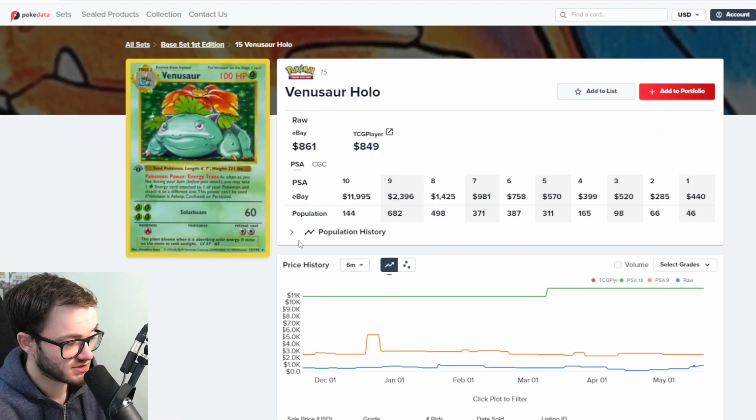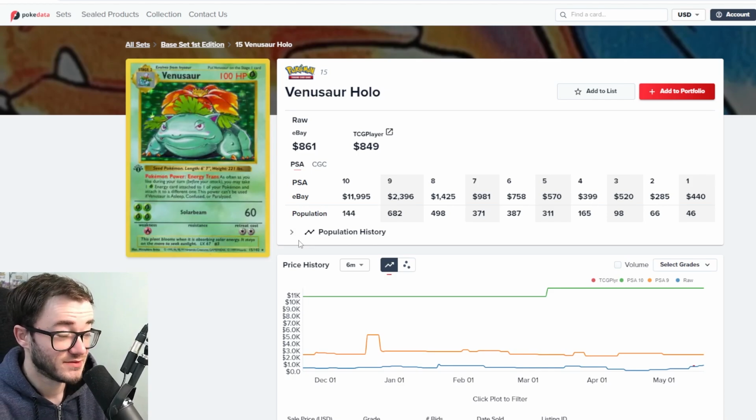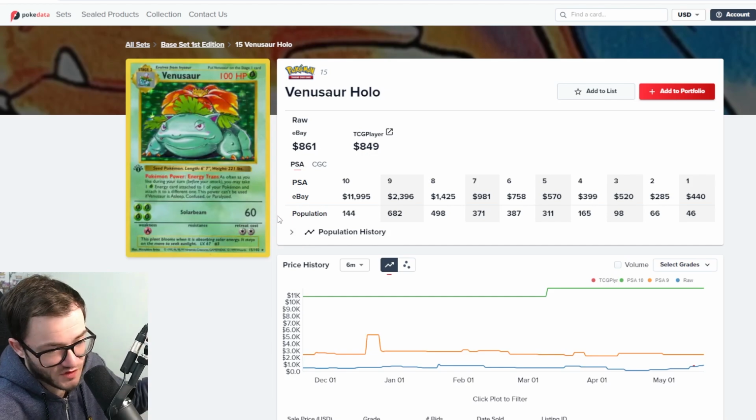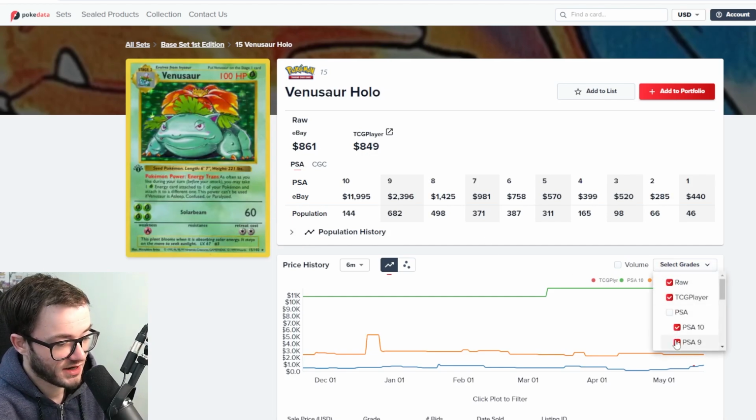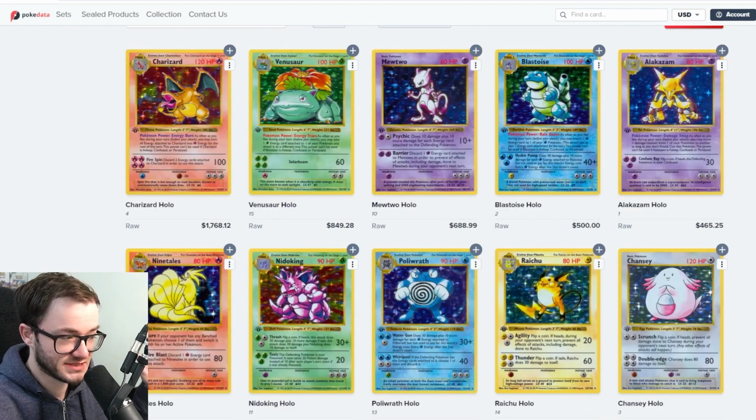Still, one day we'll have this card. One day I will. So it's a little bit more in a PSA 10, but even a PSA 10, we're looking at $12,000 on average. And then the raw price is the raw price. I don't really think there's much movement in the PSA 10, similar to the Charizard. Maybe a sale happened, but it has gone up. But it's nice to see all of these cards.